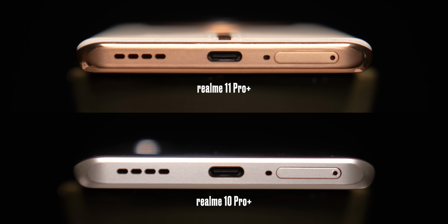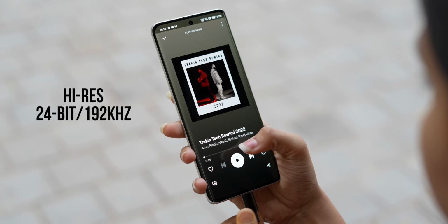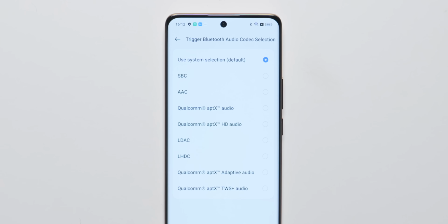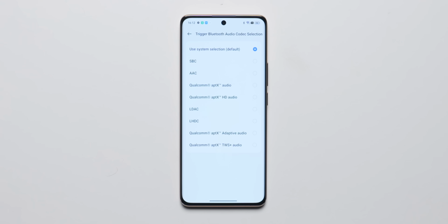By the way, you do not get a headphone jack with both these phones, so you'll have to use a Type-C to 3.5mm dongle. And with that Type-C port, you also get support for high-res audio, which is 24-bit 192 kHz audio. And apart from that, Realme also supports both LHDC and LDAC codecs if you're someone who uses a good pair of truly wireless earbuds with lossless Bluetooth codec support.